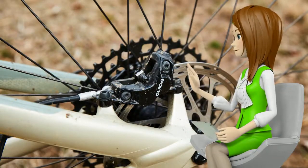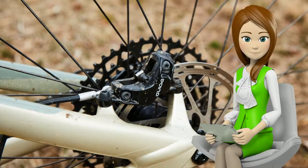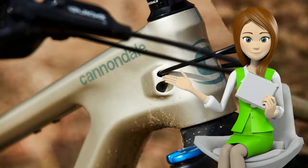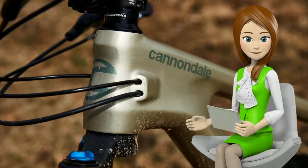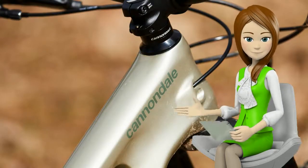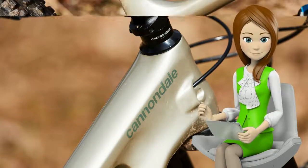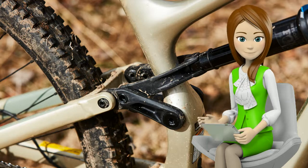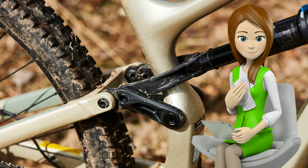SRAM Guide hydraulic discs. Crisp braking. Clean lines. Internally routed shifting and braking cables. Mid-range Fox travel, 140mm fork and 150mm shock.